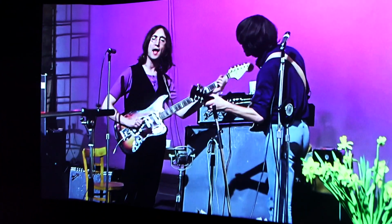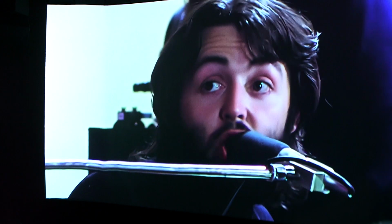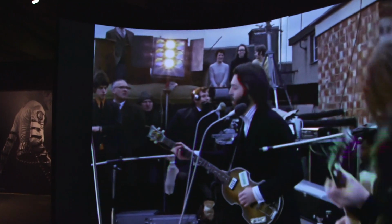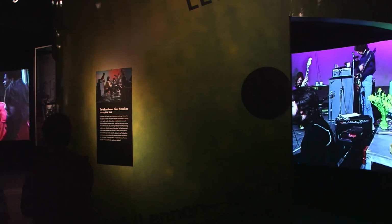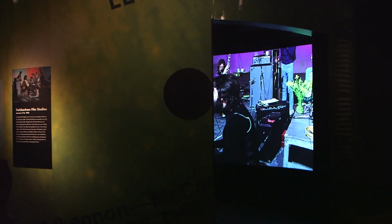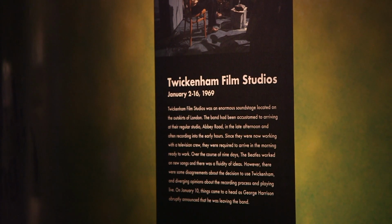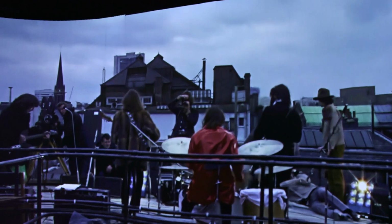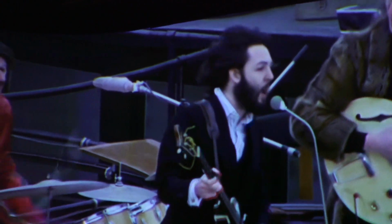We asked Peter Jackson's team for selected clips from the film that they felt would tell a good story, showing the three separate locations. So there's two small theater spaces for Twickenham and Apple Studios, and then a larger seated theater space where we're showing a nice chunk of the rooftop concert.